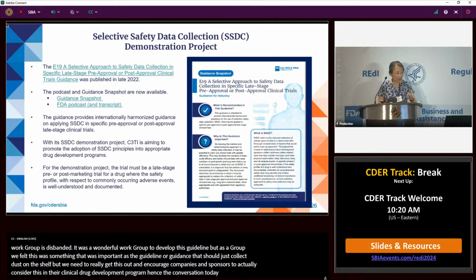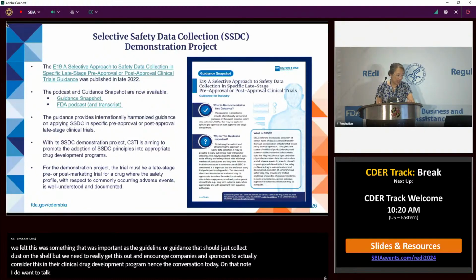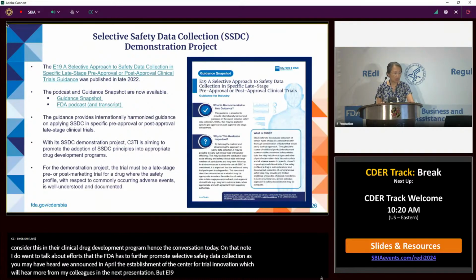And on that note, I do want to actually talk a little bit about the efforts that the FDA has to further promote selective safety data collection. As you may have heard, we announced in April the establishment of C3TI, the Center for Trial Innovation, which you'll hear a little bit more from my colleague in the next presentation. But E19, or selective safety data collection, was identified as a demonstration project.